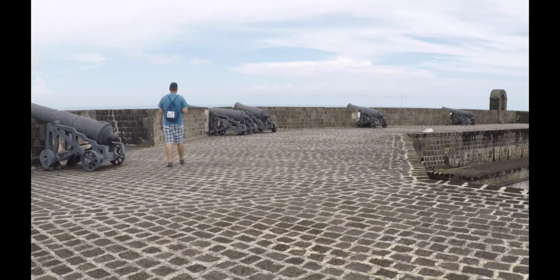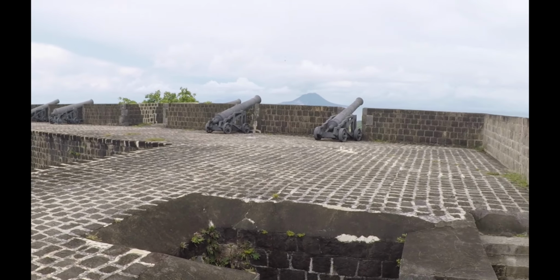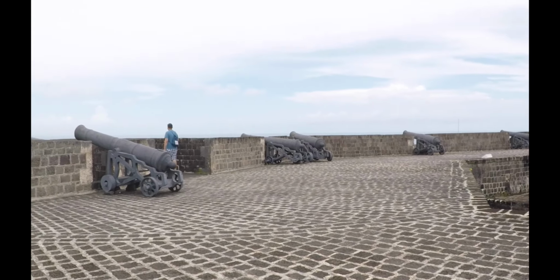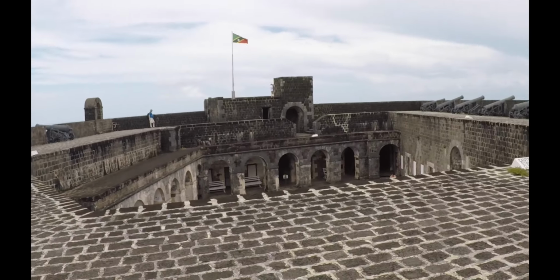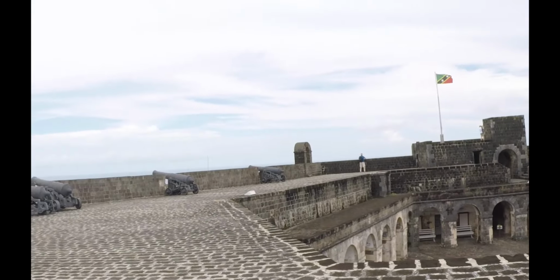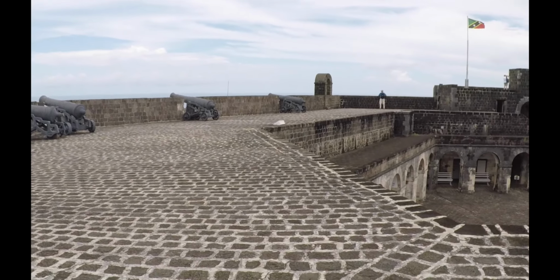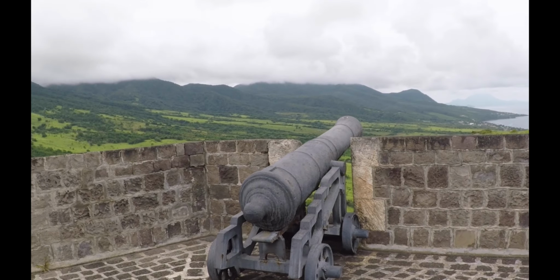Okay, look at this. This is the tippy top of the fort, as tippy top as you could get. There is nothing higher. This is what they used to look out for when the English were looking for the French, and when the French were looking for the English, and when the Carib and Arawaks were looking for everybody else. This is how they did so.